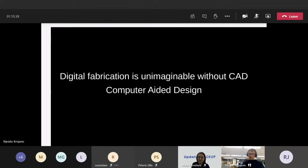And yeah, I didn't want to talk only about the conceptual side. I wish I had a bit more pictures in my slides, but next time. So I wanted to show also something practical. Digital fabrication is nothing without CAD modeling. Of course you can use online resources such as Thingiverse to download all kinds of things.